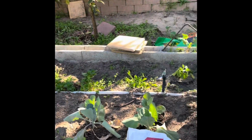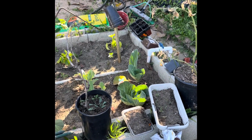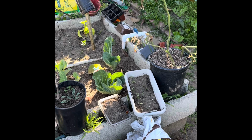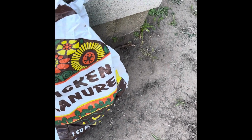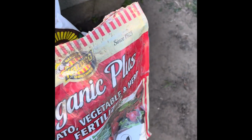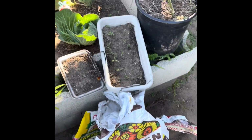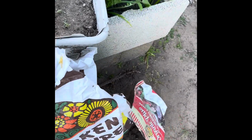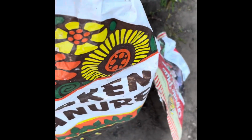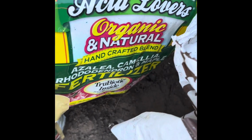So what we do now is the area where we're putting the plant, we fertilize, or we put quite like chicken manure. And then later on in the growing season, I will use plant food, but just kind of in the watering can and just water around. I actually have tree fertilizer. I don't know where it is, but this is for some of our flowers.